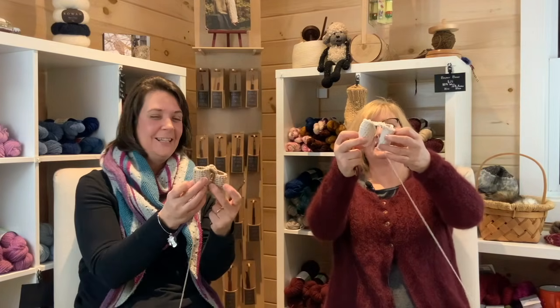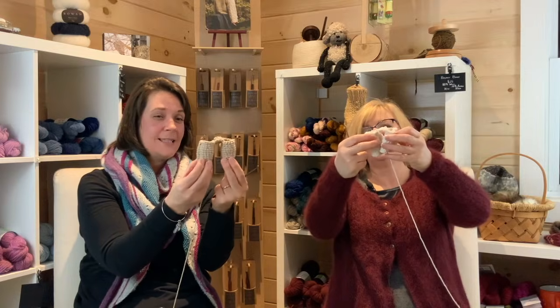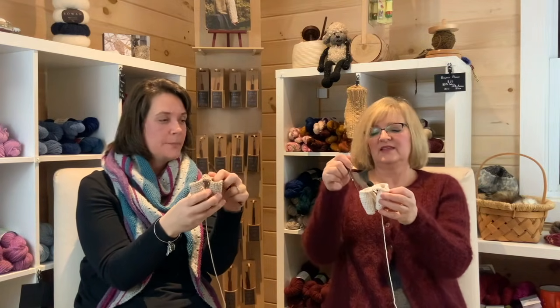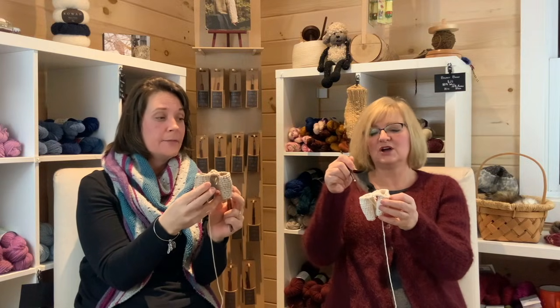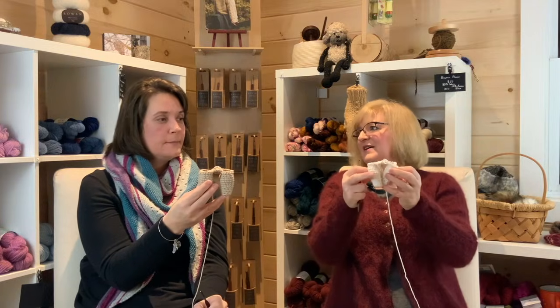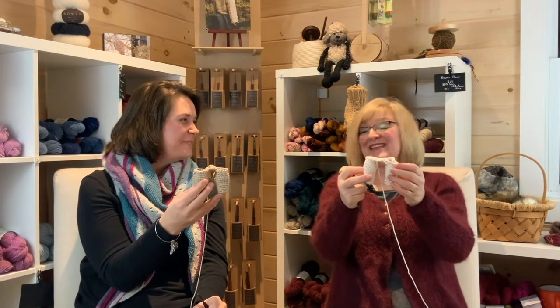Okay, great. And you can really see how they're starting to come together, like you had mentioned in the previous one, that little tightening up around the top. That final decrease row now makes it look like they've got thighs. Yes, the top of their legs. Okay, perfect. Thanks, Betsy. You're welcome.